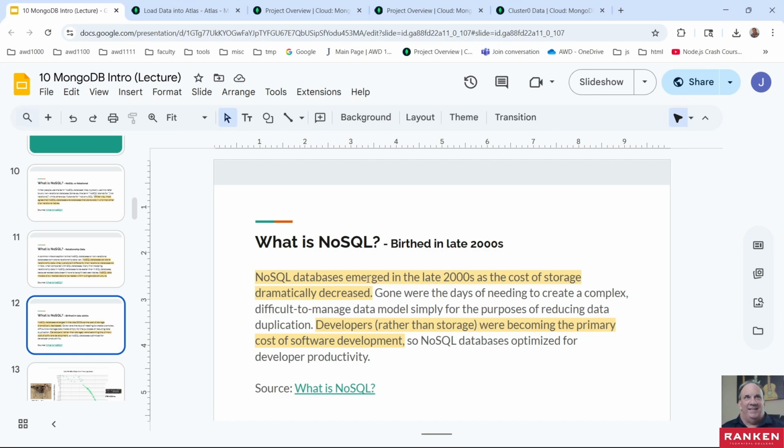So NoSQL databases emerged in the late 2000s as the cost of storage dramatically decreased. Over time, the cost of storing things has come down. A long time ago, just to have a hard drive on your computer was very expensive, because the technology was very expensive. And as time has gone on, we've been able to get bigger and bigger hard drives.